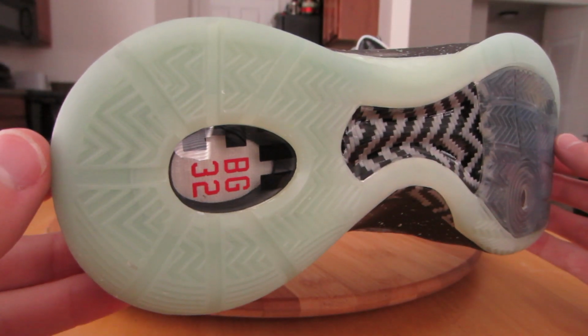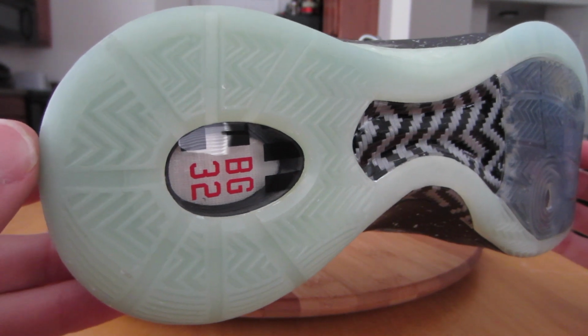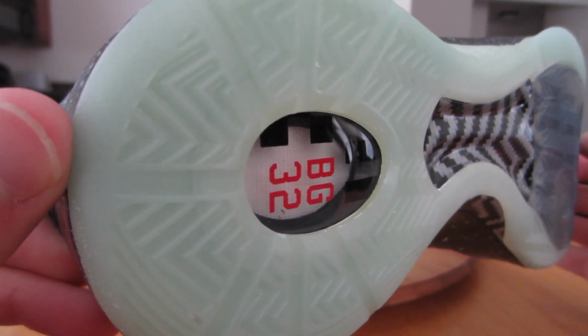This was in my local group. It was a guy who was in the military and he was letting go of some of his collection. He had these deadstock, never worn them, and he was just letting go of a lot of stuff. So fortunate for me, I was able to grab these from him.